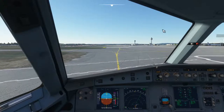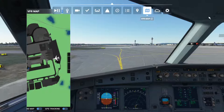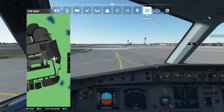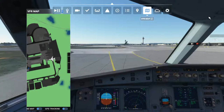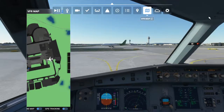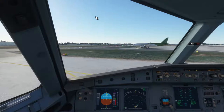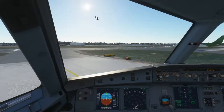Easy 97 Whiskey Charlie, taxi holding point Alpha 2 runway 26 left via Papa Alpha Sierra. Easy 97 Whiskey Charlie, taxi via Papa Alpha Sierra, hold Alpha 2 runway 26 left. Via Papa Alpha Sierra to Alpha 2 hold. Speedbird 529, contact tower 124.225, call sign only, bye bye. 124.225 for Speedbird 529, bye bye.